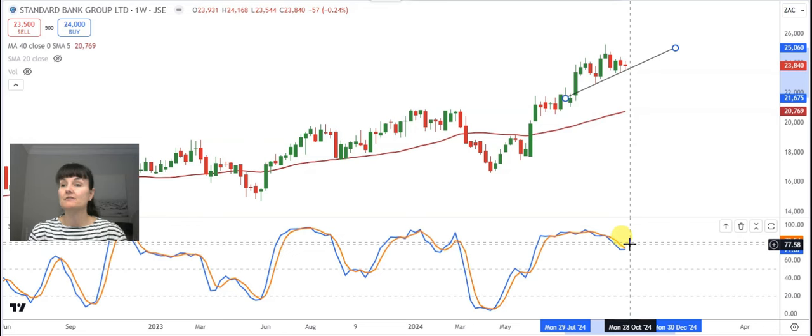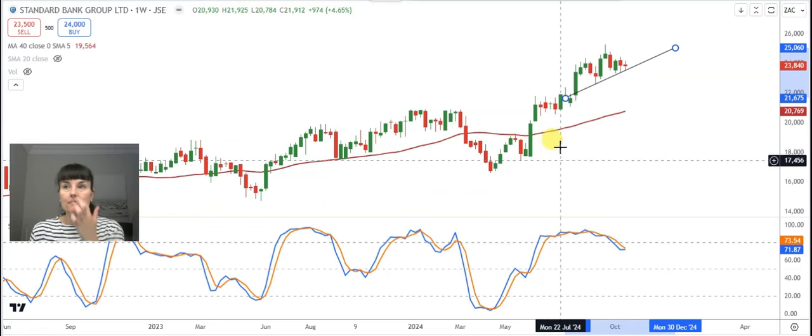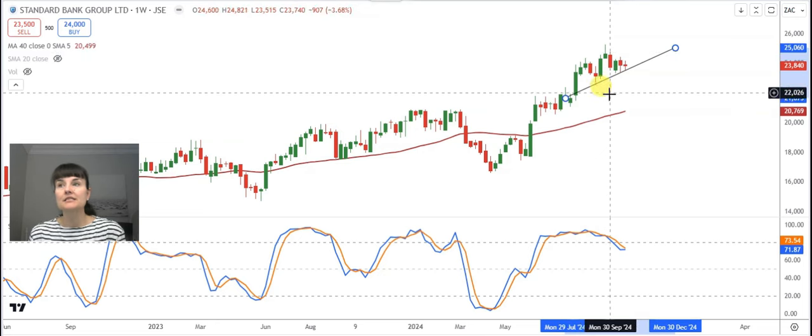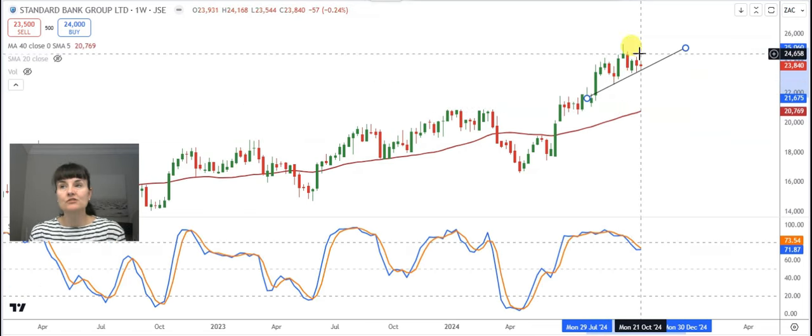So some investors might say, listen, I am going to try to hold on to this stock a little bit longer to see whether that blue line breaks upwards again, because we've seen in the past here, Standard Bank maybe took a consolidation base, bounced again, pulled back a little bit, and bounced again. So this might be a little bit early for Standard Bank to take profit.